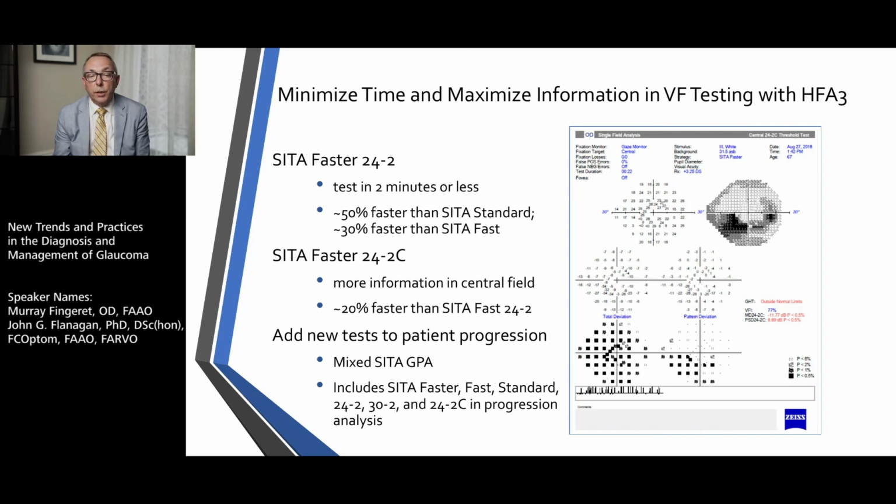The idea is that we're really planning to standardize going forward with CETA faster. This is because of evidence showing that even if CETA fast was perhaps a little more variable on a single visual field, over time and looking at progression, it's no worse than CETA standard. So the idea of measuring more fields with the time you have is better for looking at progression. So it's being standardized that CETA faster is just on the 24-2, and the 24-2C is only available with CETA faster.